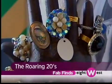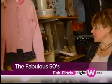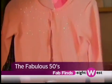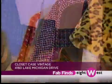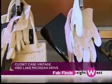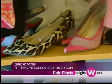Awesome. Over here in the 50s we have the Marilyn Monroe looks with the little sweaters, the scarves, the shoes. We do some pieces that are not true vintage. We mix them with vintage, so again that it's wearable. We do the little clutches, the gloves. Lots of scarves and lots of scarves.